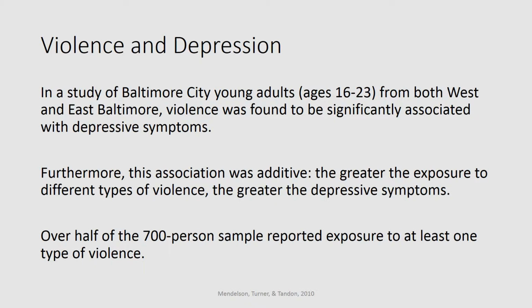And there's evidence that all of this violence may be related to depression. In a recent 2010 study of Baltimore City young adults from both West and East Baltimore, violence was found to be significantly associated with depressive symptoms. And furthermore, this was an additive association, meaning that the greater the exposure of these young adults to violence, the greater the depressive symptoms that they displayed. And to get a sense of the magnitude of the amount of exposure to violence, over half of their sample, which was comprised of 700 young adults, reported exposure to at least one type of violence.